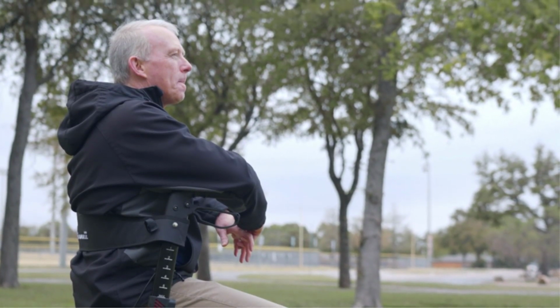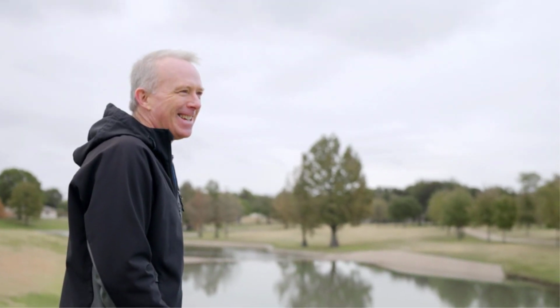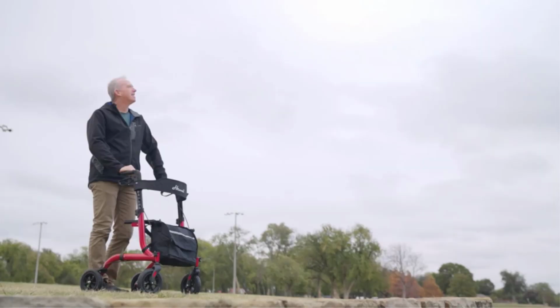adults who want to maintain their independence. Don't let mobility issues hold you back any longer. Invest in the HeelConnex Rollator Walker today.